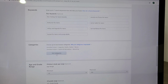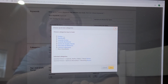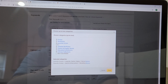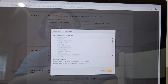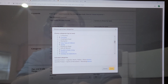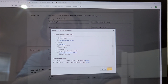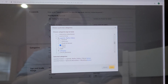Now, if we go to set categories, because we may as well go in there, you can see that you have fiction, nonfiction, juvenile fiction, and juvenile nonfiction. So for me, I click on juvenile fiction, and then they pull up a whole bunch of different categories. Now, these, along with your keywords, will help Amazon's algorithms pick which categories you will be a part of. So I always tend to go for legends, myths, and fables, because it's a less competitive category.